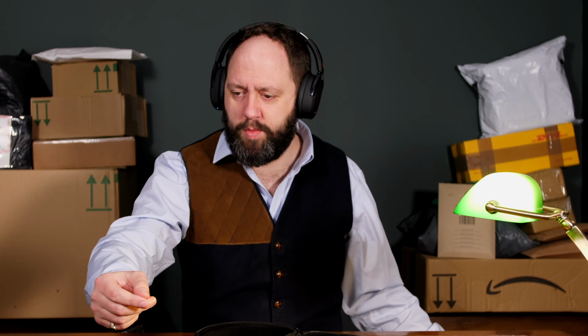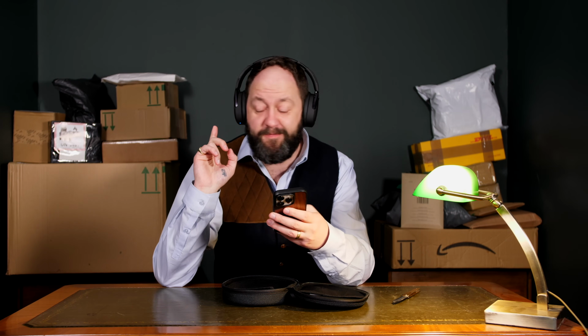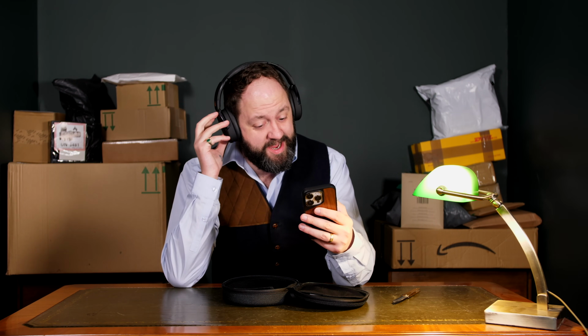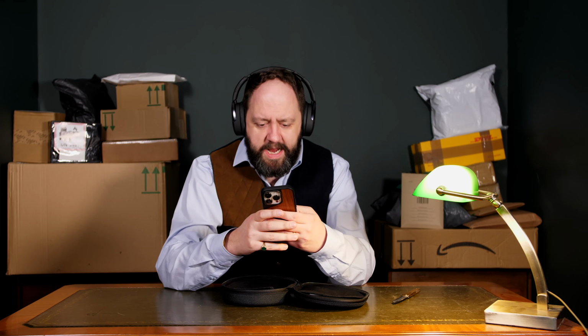Oh, the noise cancellation on this is very good. Testing 1, 2, 3, testing 1, 2, 3. The noise cancellation is very, very good. Let's put some music through. I am so impressed at how good these are at noise cancellation. Testing 1, 2, 3. That is so good. I genuinely wonder how good these will be on things like planes.